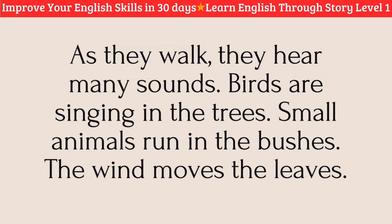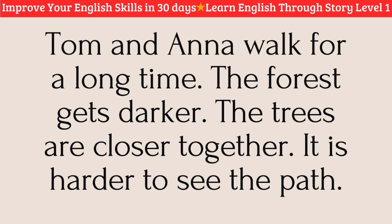As they walk, they hear many sounds. Birds are singing in the trees. Small animals run in the bushes. The wind moves the leaves. Tom and Anna walk for a long time. The forest gets darker. The trees are closer together. It is harder to see the path.